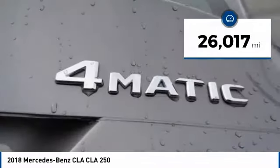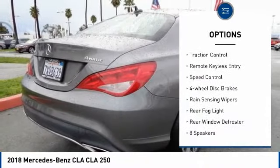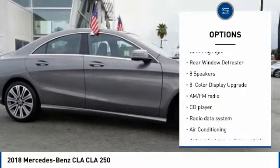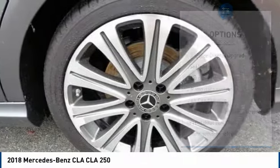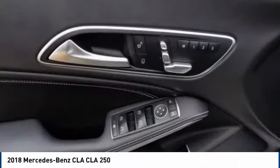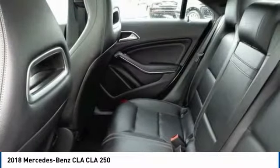Here are some of this vehicle's great options: electronic stability control, alloy wheels, brake assist, traction control, remote keyless entry, speed control, four-wheel disc brakes, rain sensing wipers, rear fog light, rear window defroster. This beauty is sure to make you the talk of the neighborhood. So call or drop in for a test drive today.